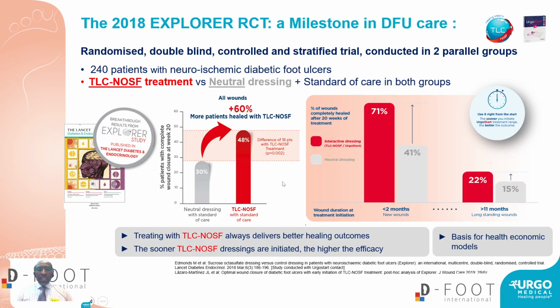In 2018, the publication of the EXPLORER RCT was a significant milestone, being the first study of its kind to be published in a well-reputed journal, the Lancet Diabetes and Endocrinology. This was a randomized, double-blinded, controlled trial, stratified in 2 parallel groups with 240 patients, done in centers across Europe which were internationally renowned centers of excellence for looking after patients with diabetic foot ulceration.